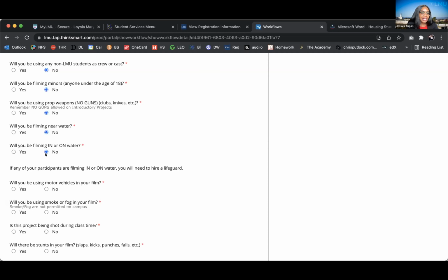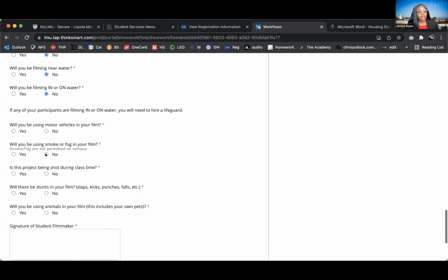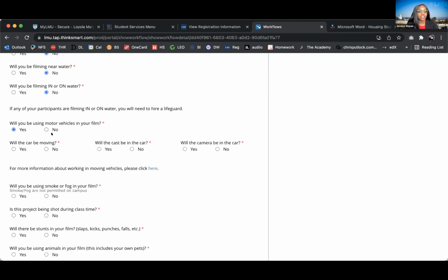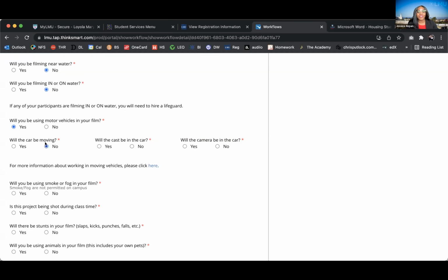The next part is, will you be using motor vehicles in your film? So here would be no, but again, I'm going to have him click yes, just so you can see what is populated. So will the car be moving? No. For the intro level phase, we don't want the car moving at all, just because it's a safety hazard. Most likely you're filming on campus, and that just brings a lot more surveillance that I know Laura and Deb want to mitigate at this level of filming. Will cast and crew be in the car? Yes, most likely, and that's okay. And will the camera be in the car?